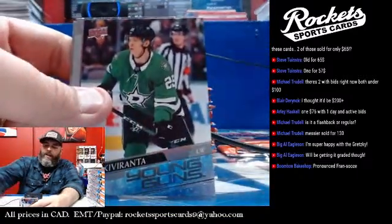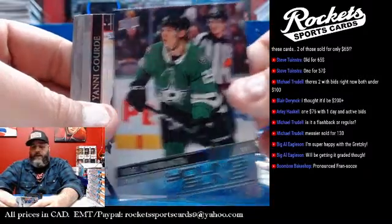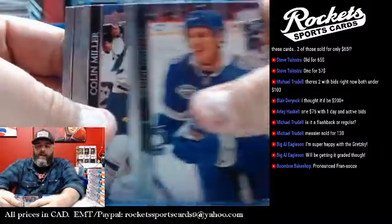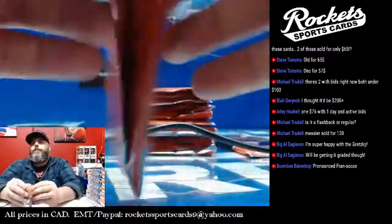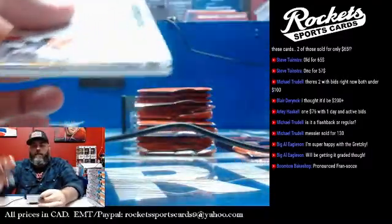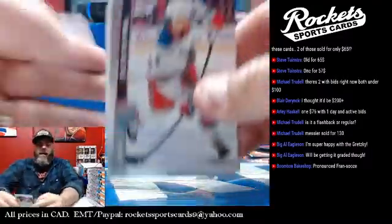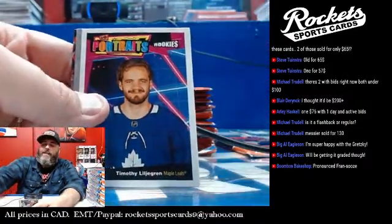Here we go. Joel Kiviranta. I believe we've seen him a couple times as well. This is the second time. Just a regular young gun. We got a UD Portraits. Timothy Liljegren, that's the first we've seen of him.